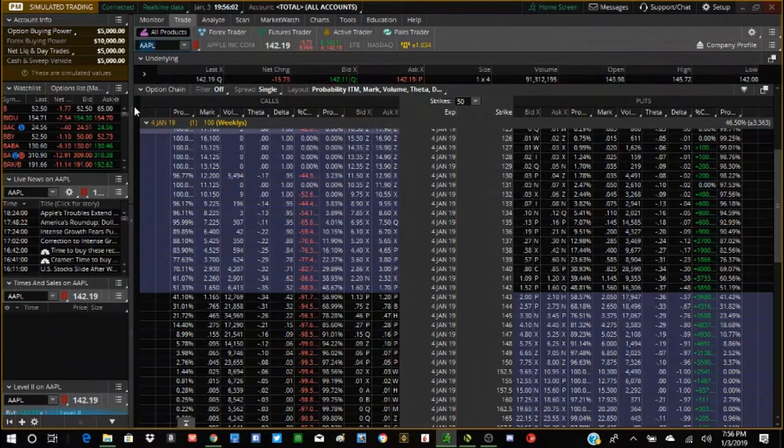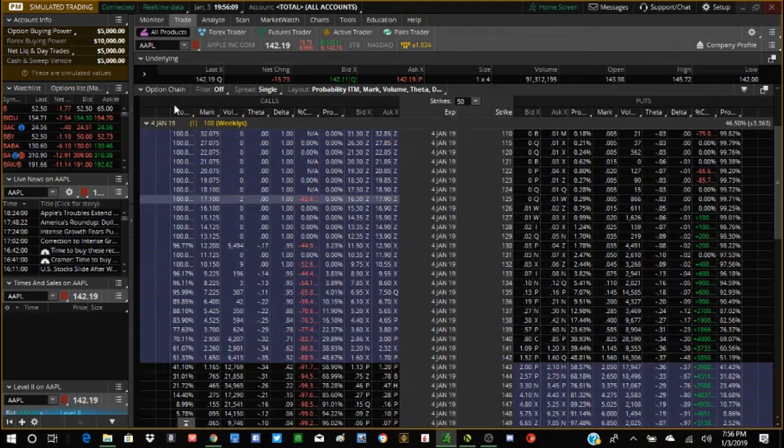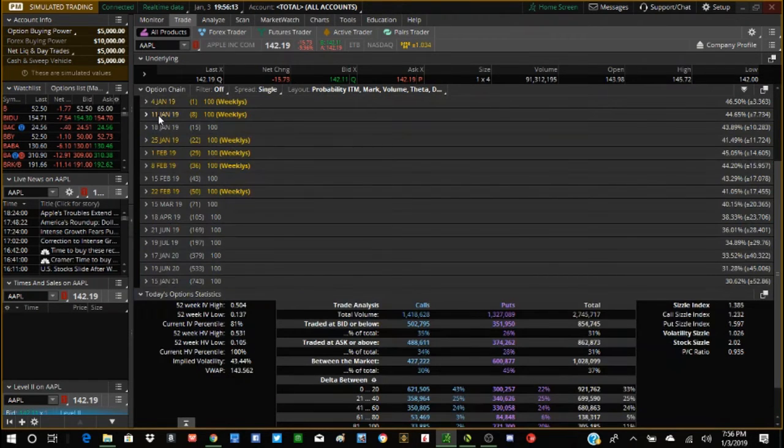These close tomorrow, since tomorrow's Friday. These options are going to be expired come tomorrow. The weeklies close every Friday. That's the other thing: you can pick your close. You have January 4th, January 11th, which are your monthlies in gray, but January 25th, February 1st, that's every week. Every Friday they close, and you don't want to hold it.